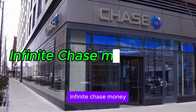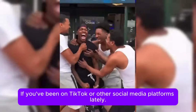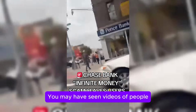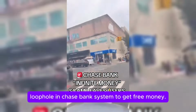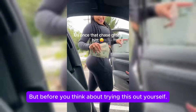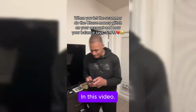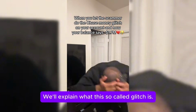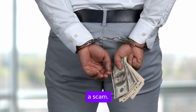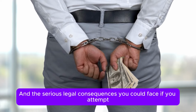Infinite Chase Money Glitch. What is it? If you've been on TikTok or other social media platforms lately, you may have seen videos of people claiming to have found a loophole in Chase Bank's system to get free money. But before you think about trying this out yourself, you need to know that it's not a glitch. It's fraud. In this video, we'll explain what this so-called glitch is, why it's actually a scam, and the serious legal consequences you could face if you attempt it.